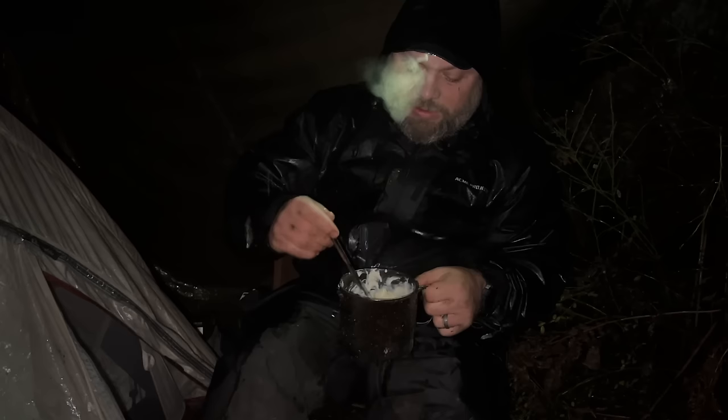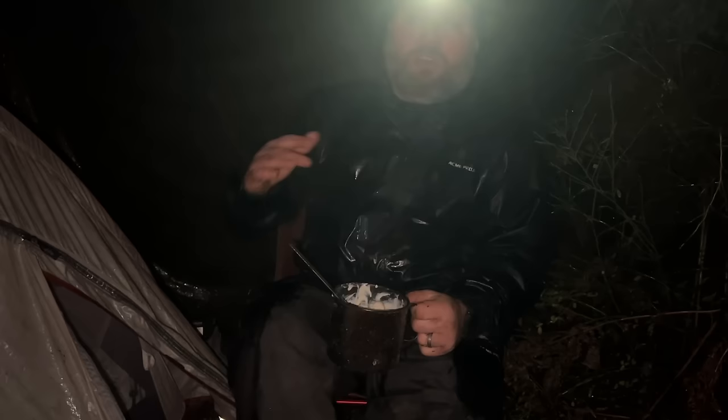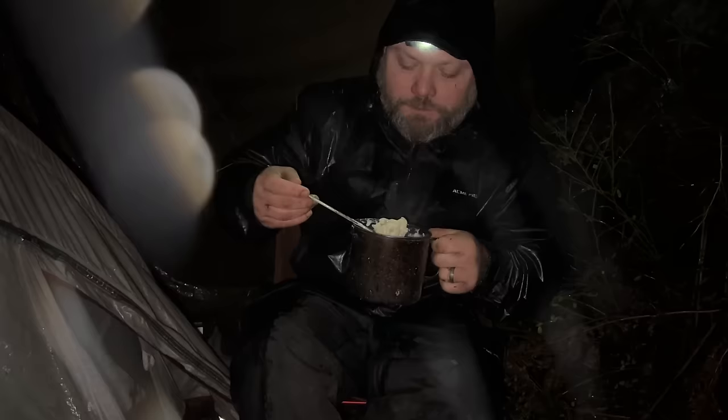This is much needed. Yes, sir. Super easy, super simple. This used to be like a go-to, but haven't had it in quite some time. Basic mac and cheese is just so good, so easy.